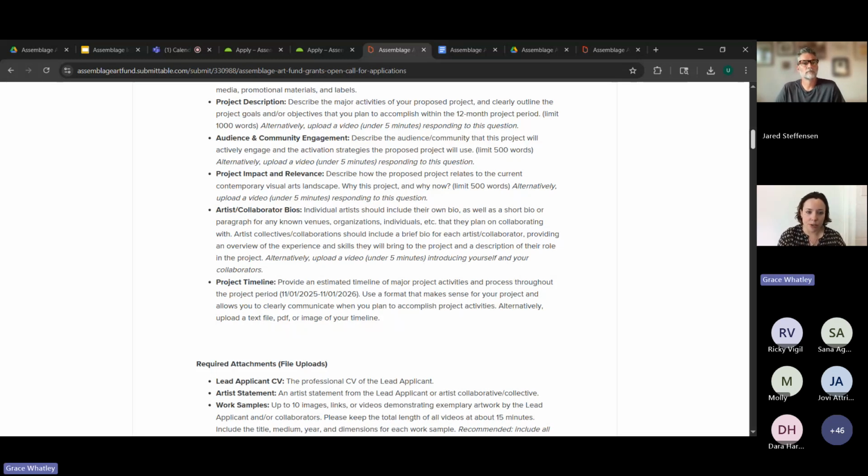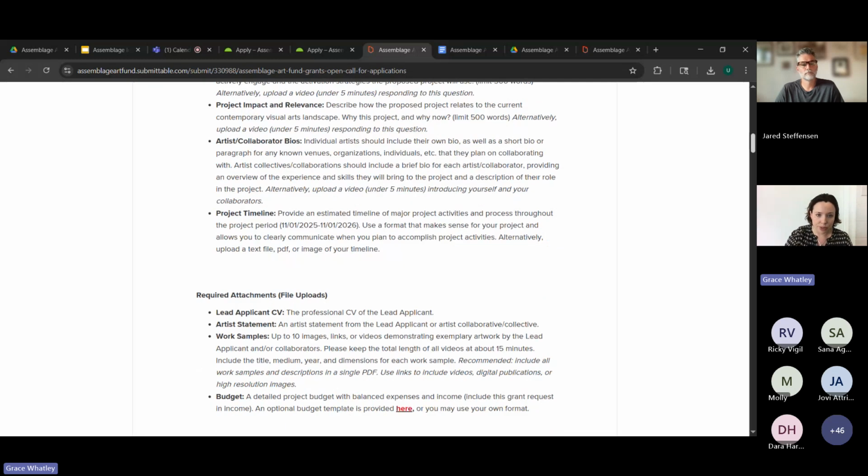So next you'll talk about the audience and community engagement component. So you'll describe the audience or community that this project will actively engage and the activation strategies that you'll use. And then we also ask you to discuss project impact and relevance, talking about how the proposed project relates to the contemporary arts landscape now. So why this project? Why now? Why is it timely? Why is it important?